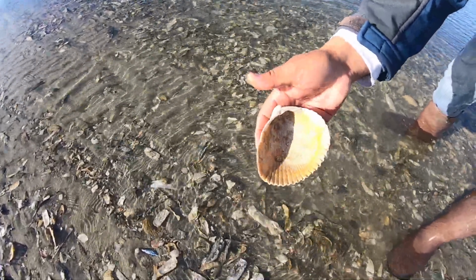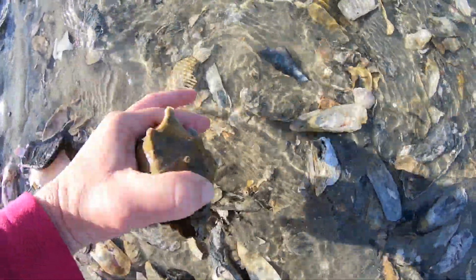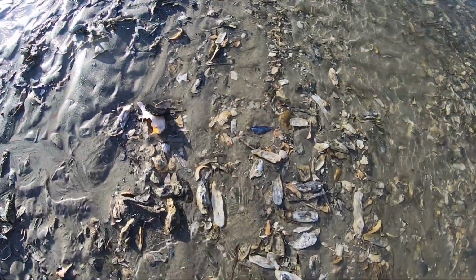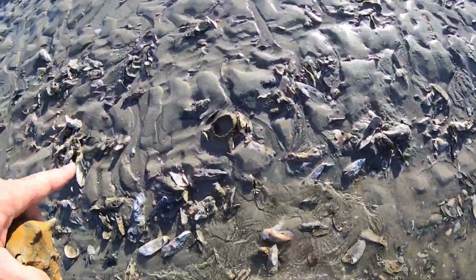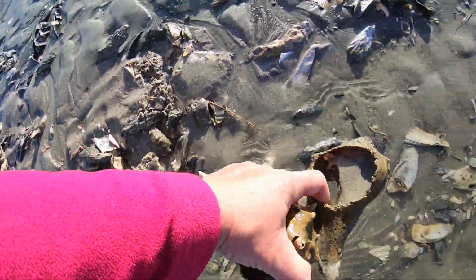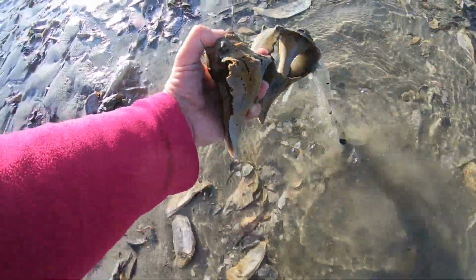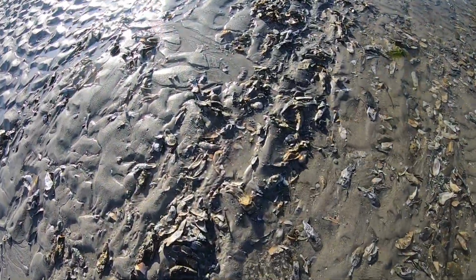Big cockle shell. That piece of a pin shell there, the coloration of it. Pretty, pretty. So there's several broken. I'm just going to step over another piece there. There's one there. Broken ones. I'll clean it out. Maybe a hermit crab will find it.